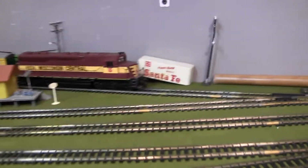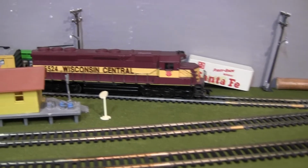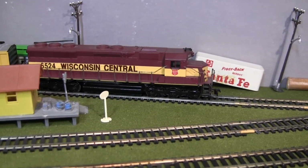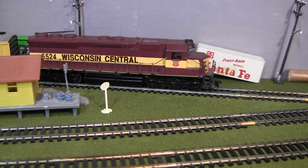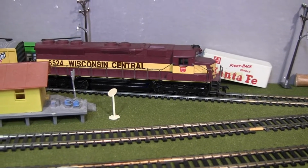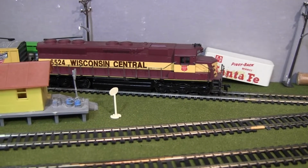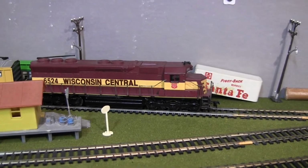So there's another Wisconsin Central engine back here that I bought at a train show some years back. Runs good, 3-axle trucks, pulls good. Another A-third. I like the simplicity and the reliability and the inexpensive part of the eighth-inch.